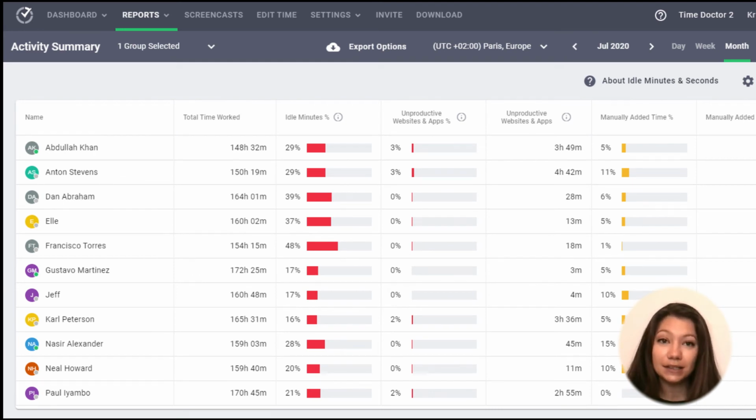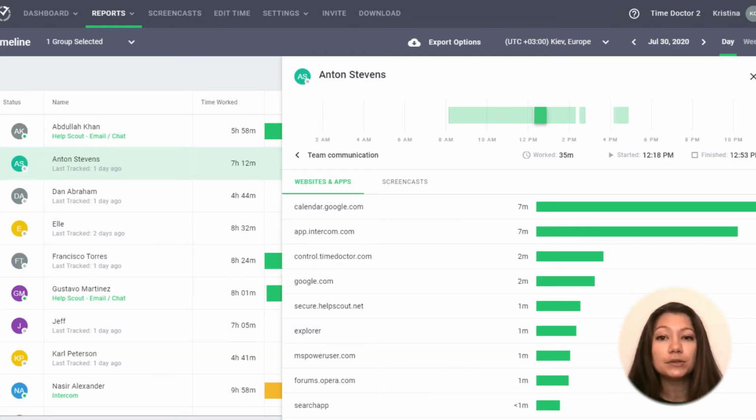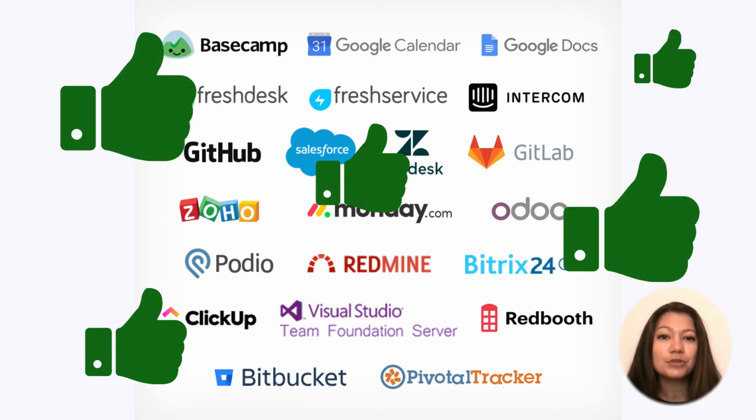It can offer a great deal of features: time tracking, computer work session monitoring, reminders, invoicing, reporting tools, and so much more. Time Doctor supports integrations with over 35 different project management and productivity tools, making it very easy for us to capture the time spent on different tasks.